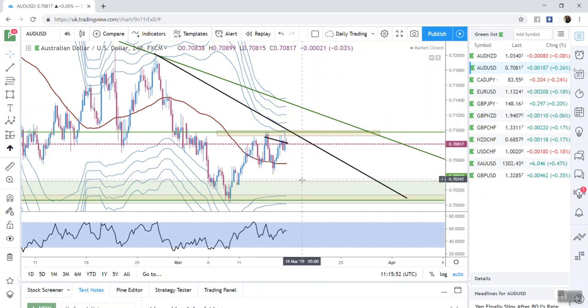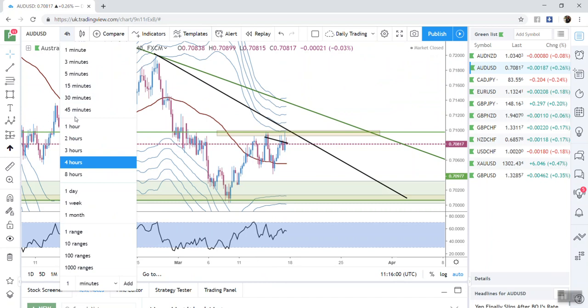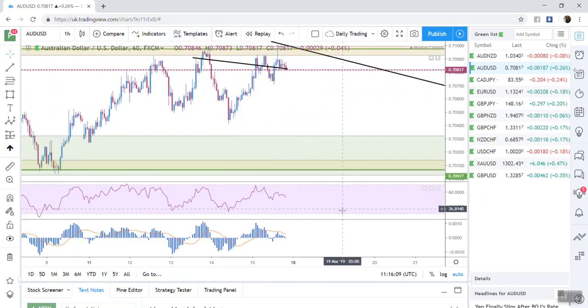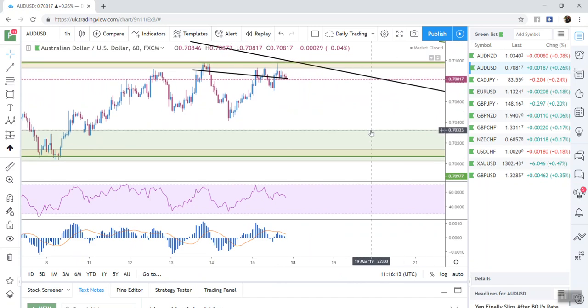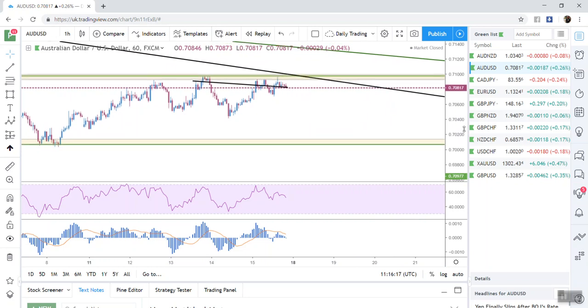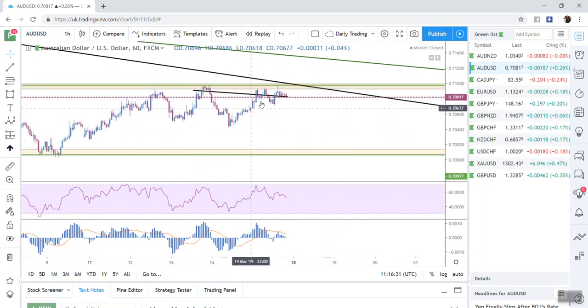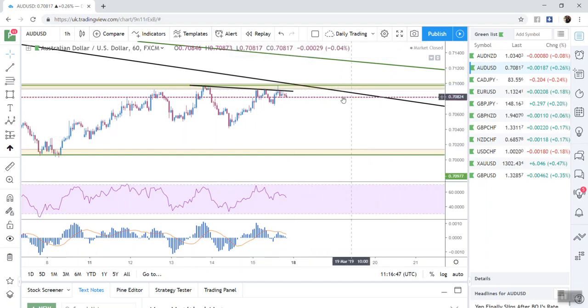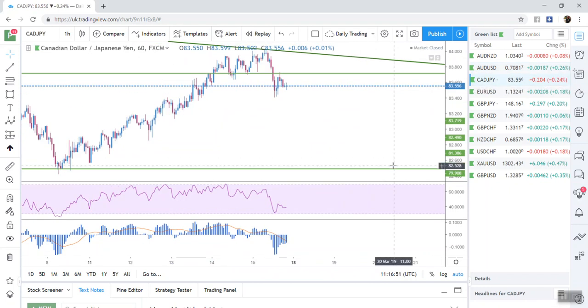Where we look to see price break and drop. Let's go to the 1 hour, not the 2 hour, 1 hour. Making lows, so no, I wouldn't consider that divergence really. I mean, if you went to the wick, but that's just one false breakout. Okay, but we're looking for it to come down before it heads up anyway. CAD JPY.